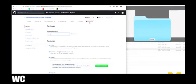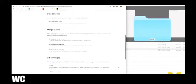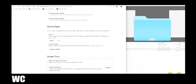All right. Now, what I need to do is I need to say, hey, if somebody wants to see my site, I don't want them to see my code. I want them to see my actual page. So I'm going to go back down here, and I'm going to scroll down. Sorry, figure out how to scroll down on this mouse. And what I'm looking for is a site that says GitHub Pages. Go to None and choose Master Branch and save.